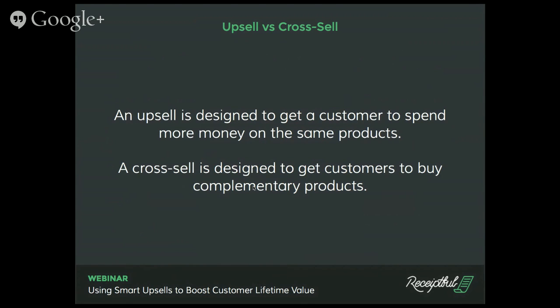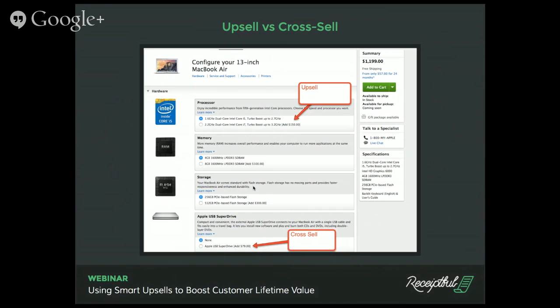A cross-sell, on the other hand, is designed to get customers to buy complementary products. We'll go into this a lot in this talk, but I think that'll be really clear for you. So if you're buying a camera, which is a really obvious one, you can buy a case for it and maybe another lens and a memory card and a book about how to use it, and that would be a cross-sell, so complementary products.